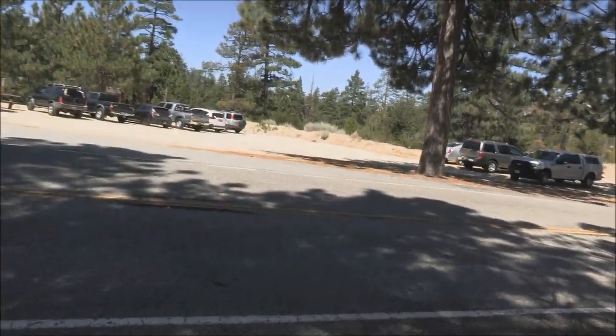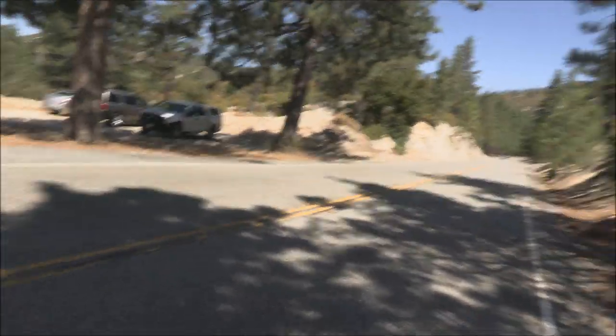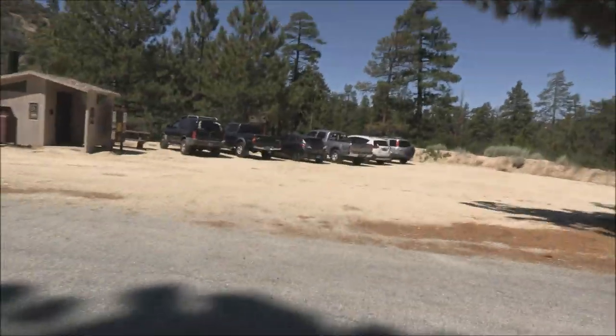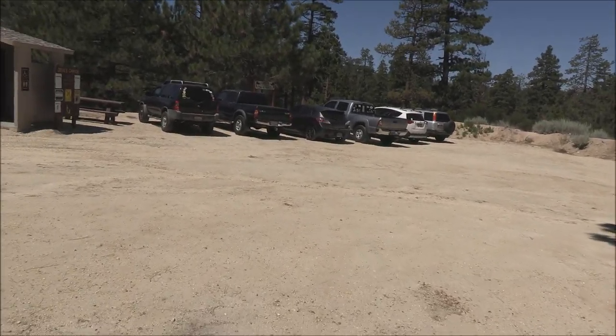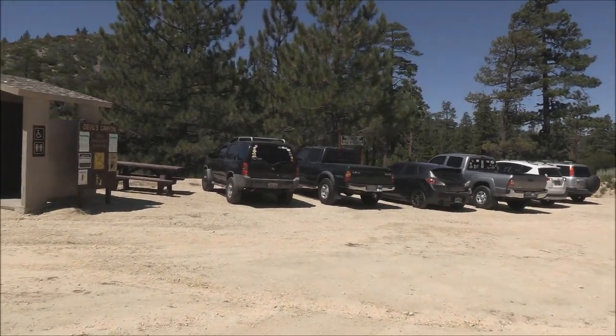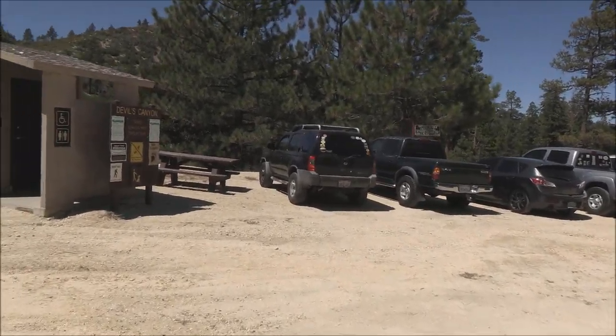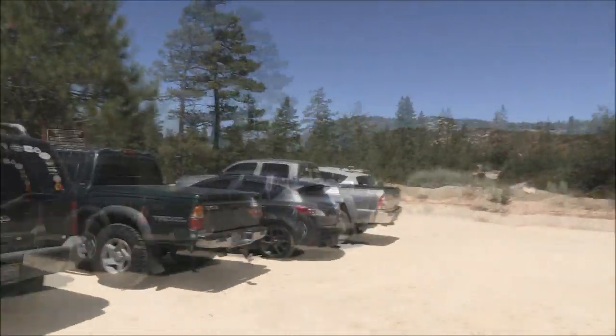Matt and Robert are ahead of us. Oh yes, they're ahead of us, so they're already up here somewhere. All the rest are behind us. That trail is all uphill coming out. All these cars are with me. Right on, guys.